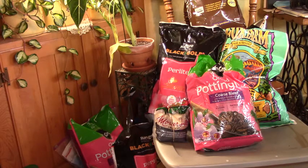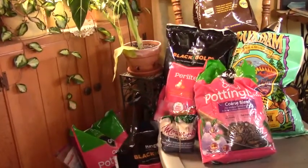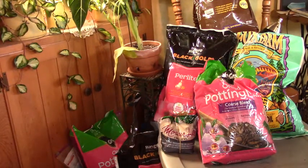Now, one thing she said to me, and I don't have any bags open, so I'm not going to open a bag just for the purposes of demonstration, but I just want to let you know that if you take a bowl and put your orchid bark in there right out of the bag, it will float, because it takes quite a while for that bark to absorb that water. Once it does, it sinks to the bottom.